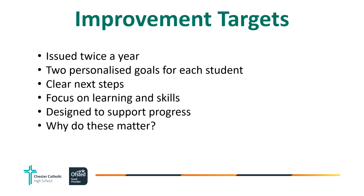Students know exactly what to focus on, teachers can revisit and support these targets in lessons, and parents have clear guidance on how to help at home. They are a crucial part of developing strong learning habits and building long-term success.